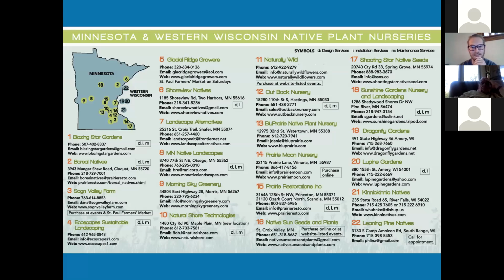And this is a snapshot of some resources that we'd be happy to send out later on, native plant nurseries around town. And we can also share some information on where you can source mulch and soil.